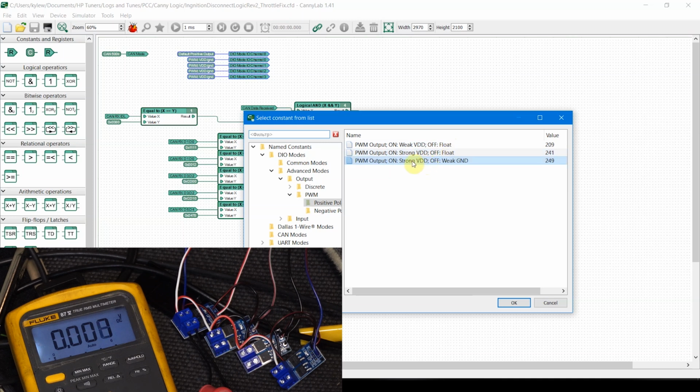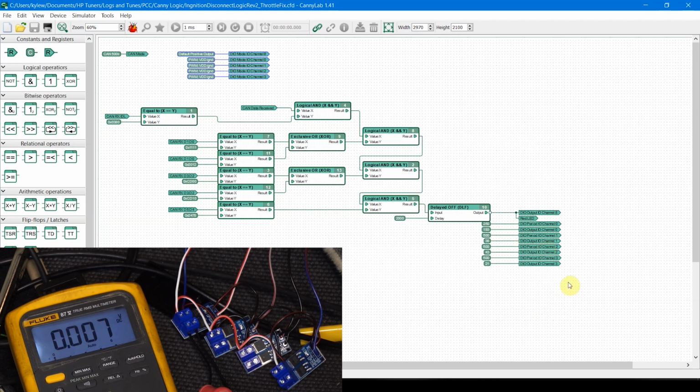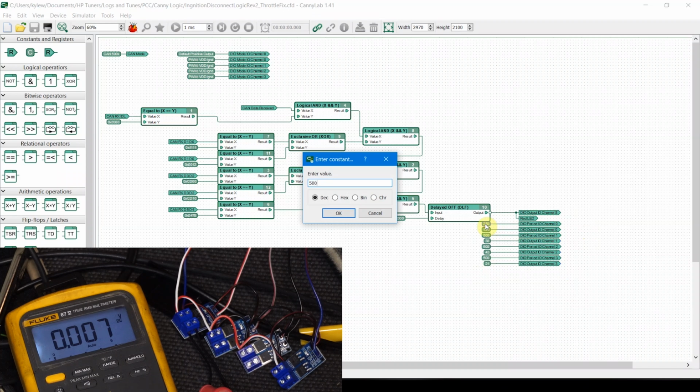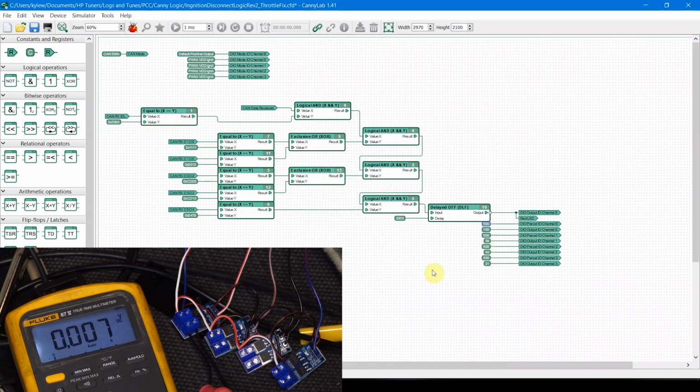We want to do strong voltage with a weak ground. That gives us the best results. And then down here in the right hand corner, we have all of our parameters that we have set up. We're not using anything fancy in here. We're just setting up our period, which we're going to start with 500, which is half a second. The period is the window in which the pulses will go out.